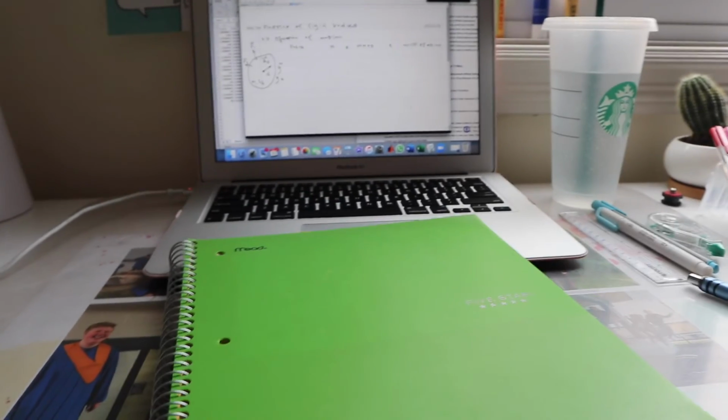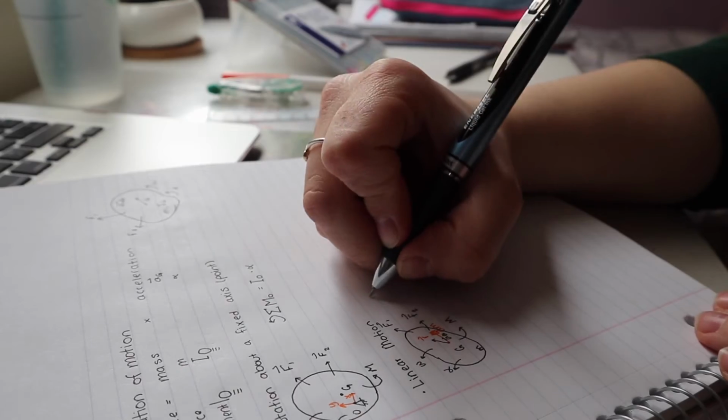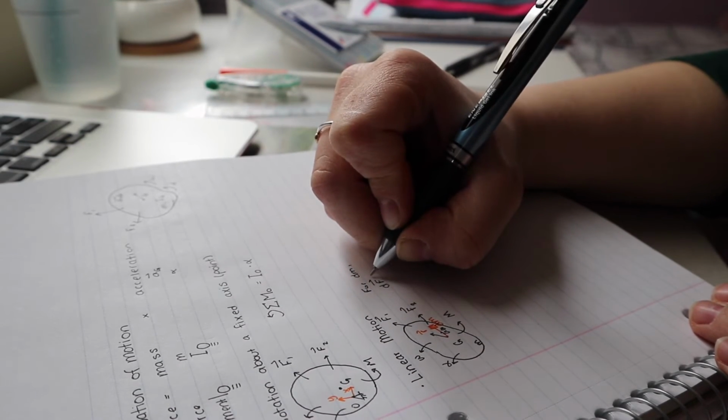My physics class is the only class that had a live lecture, and it is also my least favorite class. But it's only my least favorite class because I probably spend the least amount of time on it, which is a big, big mistake. See, I really like the theory and I really like the things we're learning, so in theory, I should like it.